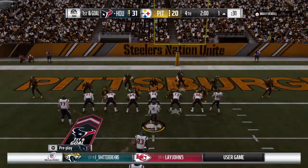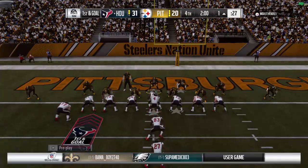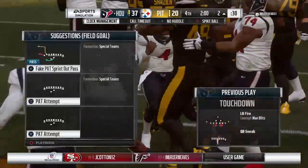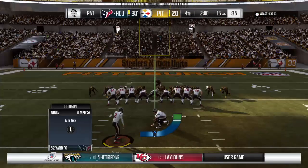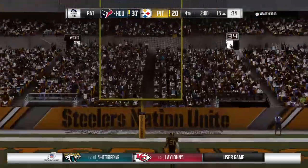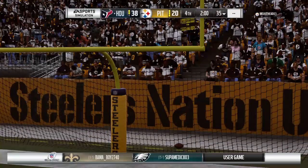A good chance now to put this game on ice. This is 1st and goal. Here's Watson on the sneak, and he gets into the end zone. Touchdown, Houston. Deshaun Watson saving his best for the playoffs with his 3rd touchdown of the game. And the Texans use the short field to their advantage as they cash in for 6.